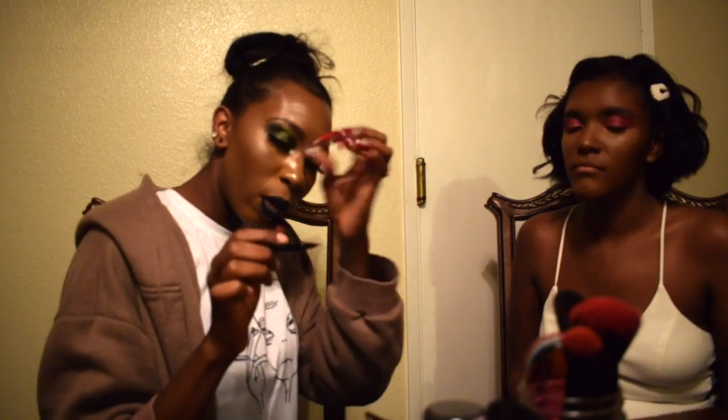I know. Alright, so now I'm going to do her upper eyeliner with this NYX Professional Epic Ink Liner. This is one of my favorite eyeliners because it's so consistent with the stuff that comes out, the thing that creates the line.